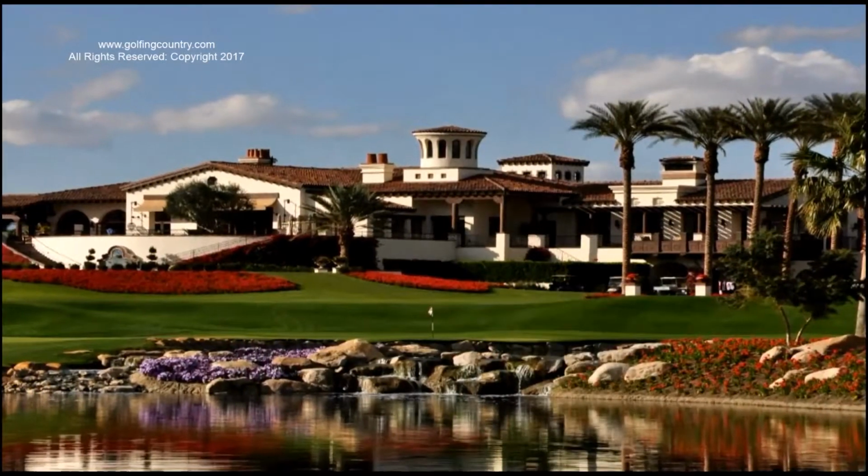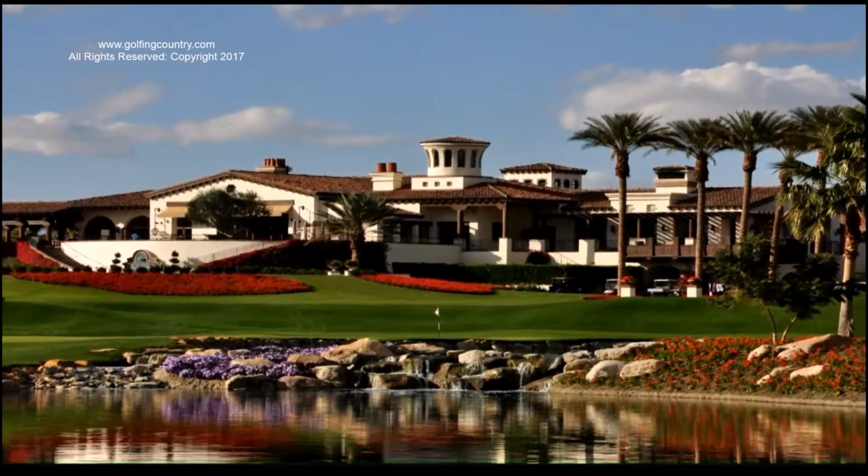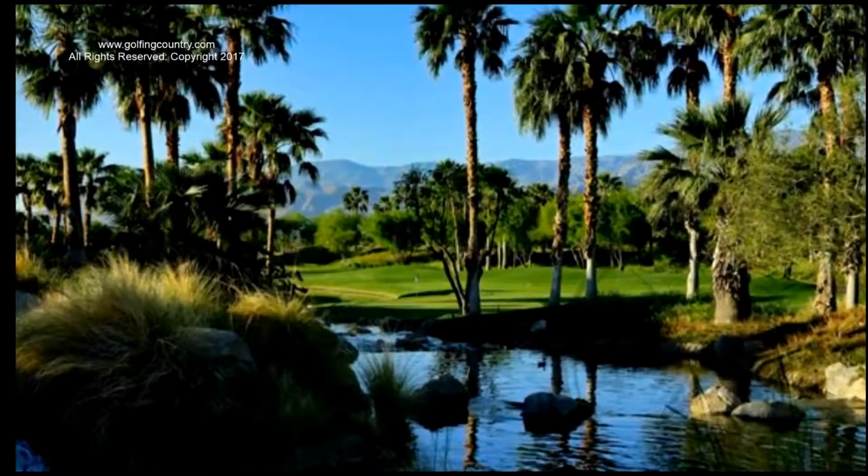Hello, I'm Clive Clark and we're at the Hideaway Golf Club in La Quinta, California. 36 holes here, one designed by Pete Dye and the other designed by myself. In the background over here you can see the 9th green on the course I designed.